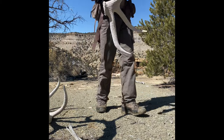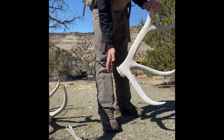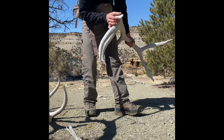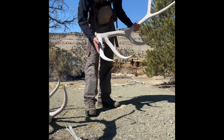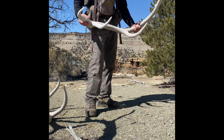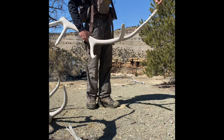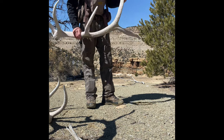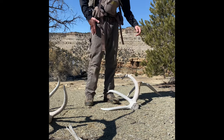This one. It's a good mass on him. Big old nasty burr. His fronts are, I don't know, 14-inch fronts. Really good front end. I'm sure he was eating better, you know. That's what we came for. Too bad they're old.